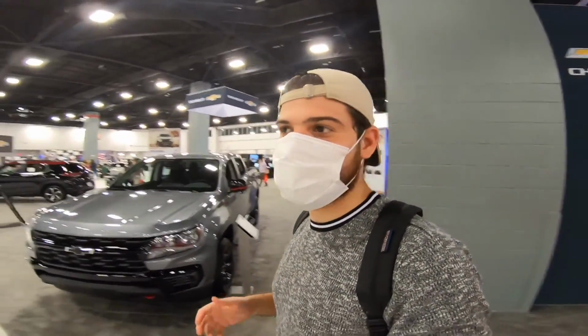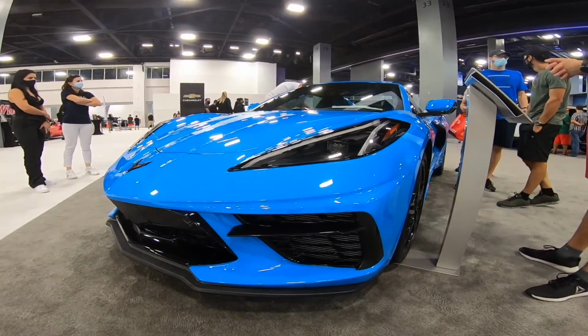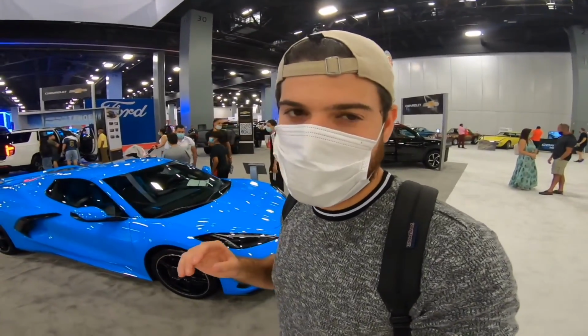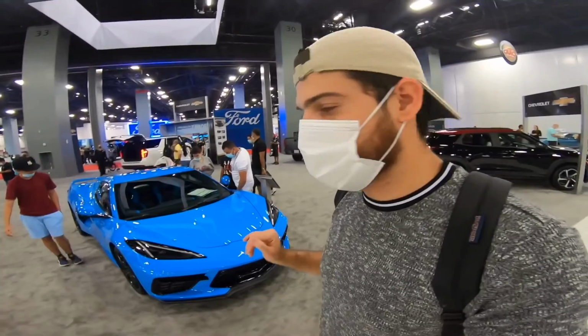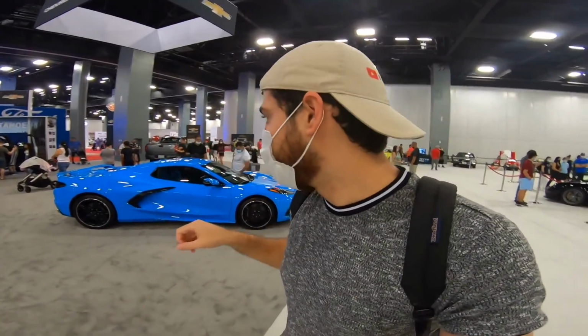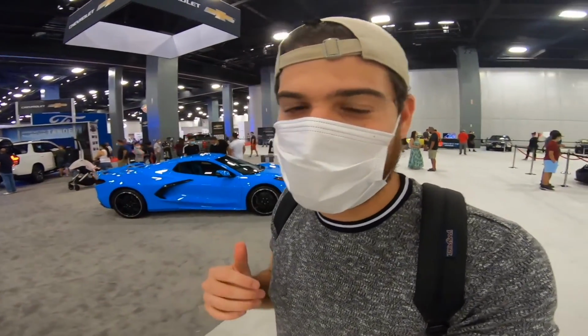And now we made it to the more familiar side of the convention, right here. The C8 mid-engine Corvette. Absolutely love this car. I'll be very honest, the only thing I don't like about it is the rear of the car. That's the only thing I'm kind of disappointed with. Aside from that, this just looks absolutely amazing, because this is the base one, the Stingray. But I also really want to get behind the wheel and just make some content with it, guys.